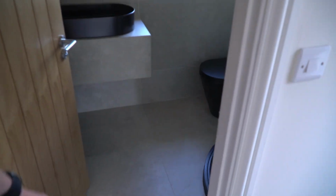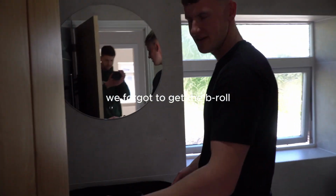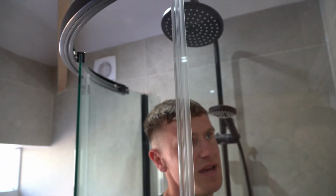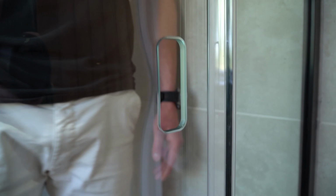Bathroom. Beautiful bathroom. Look at that tap. There's a B-roll of that tap. Let's put that tile on and get the LED strip. Yeah, really big nice shower, same again, top of the range. Look close on the door handle though. Look at that. Oh my god.